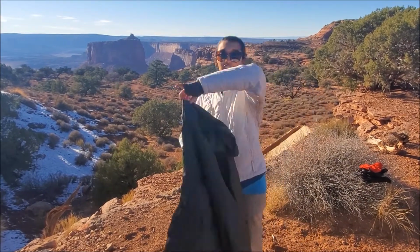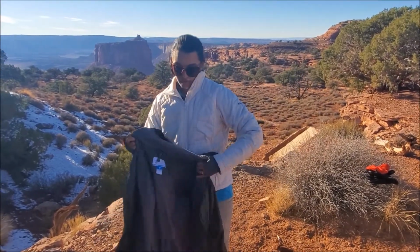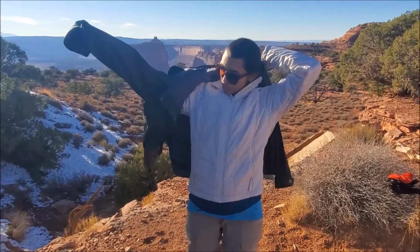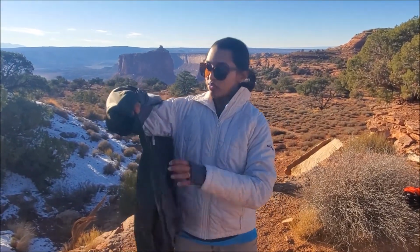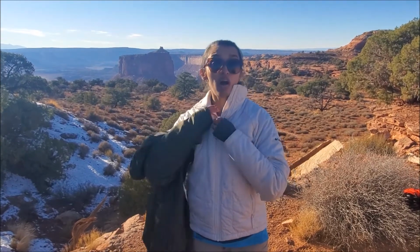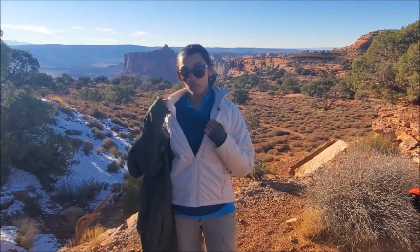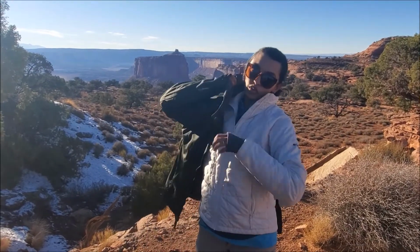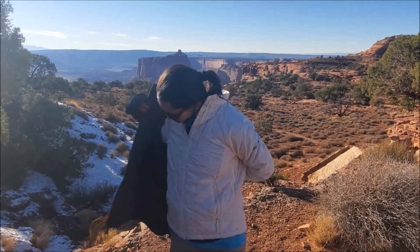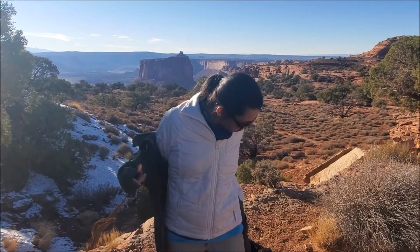you can wear something that is very waterproof, essentially a rain jacket. So this, as you can see, is thin. It is very lightweight, so if I'm too hot in this, I can actually take this one off, just keep my other two layers on, and then just wear this waterproof jacket. So this jacket is great, and I'll show you why.